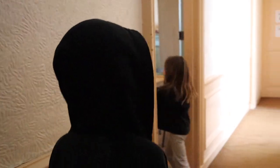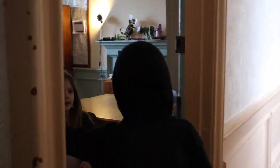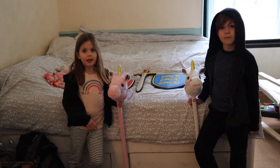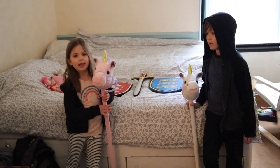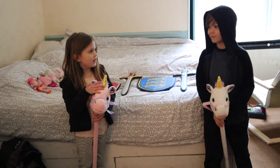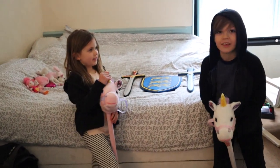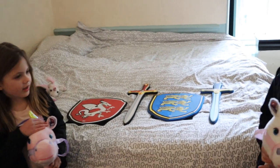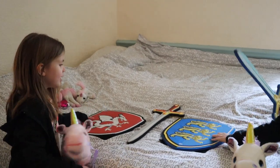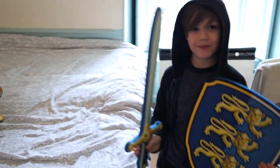And then this room is our hangout room. Yeah. We hang out, and have lunch and watch this. This is cherry and coconut. Coconut and cherry. Unicorns are the national animal of Scotland. And we got our sword and shield.